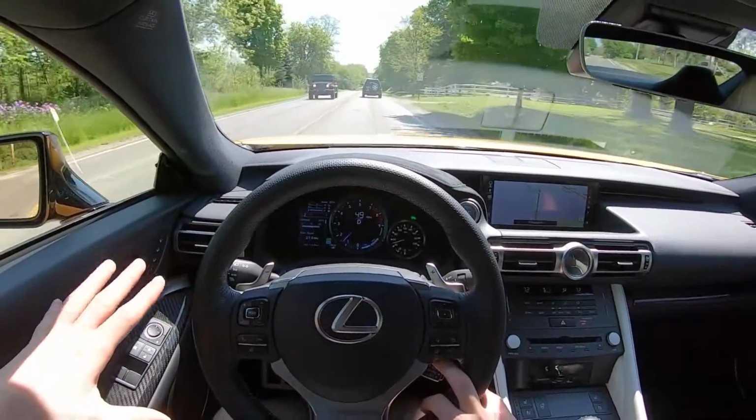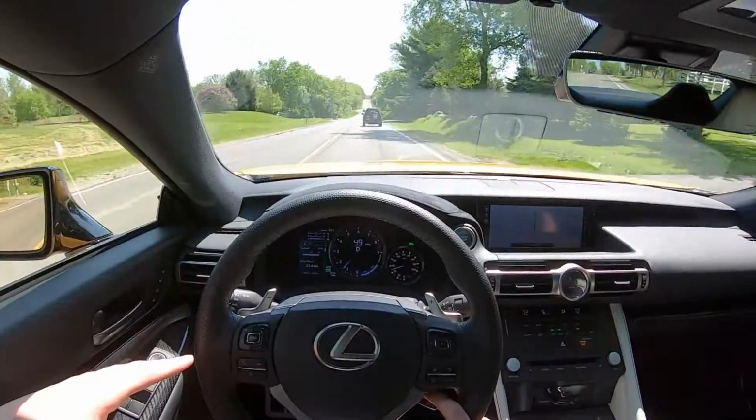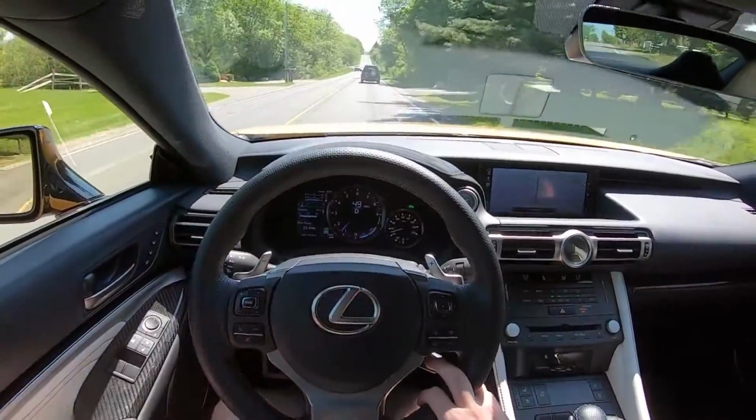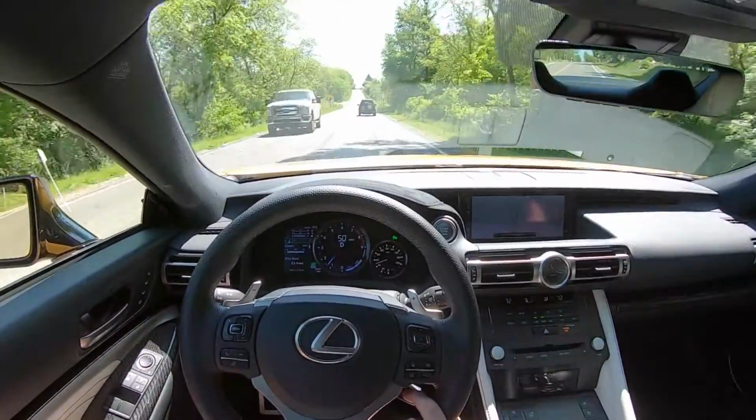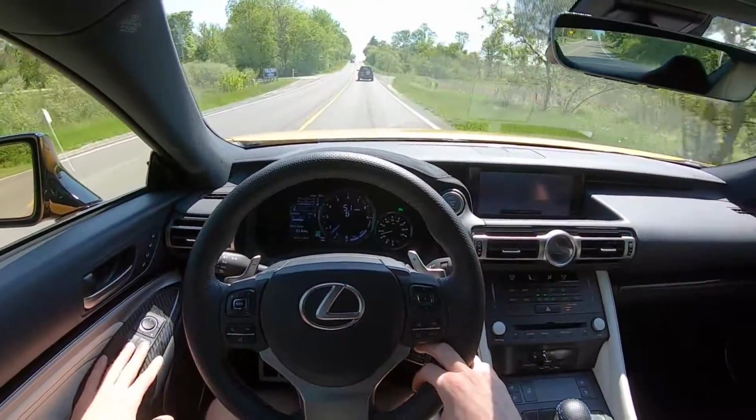There is also a lot of information going on in the gauge cluster. I understand that they wanted to have a little central analog tachometer because it sort of looks cool and stuff, but I've never once actually looked at it for my real speed. I'm always just looking at the digital gauge right in front there.